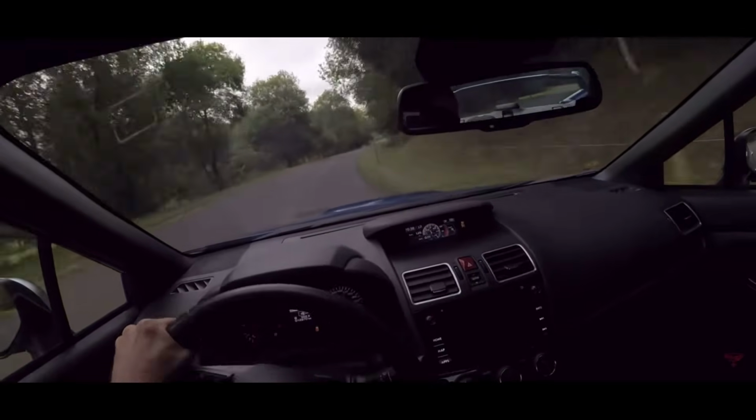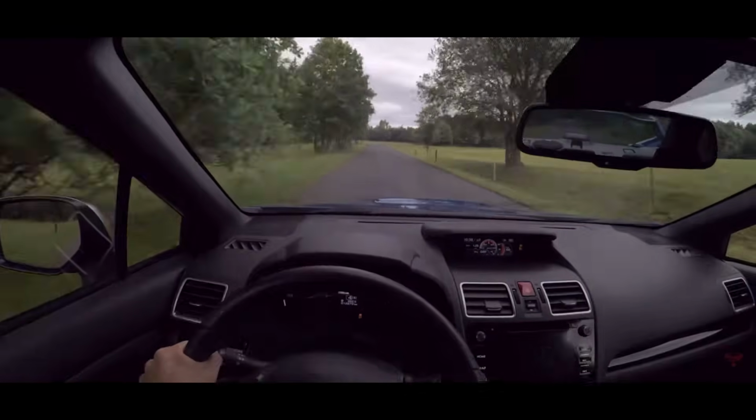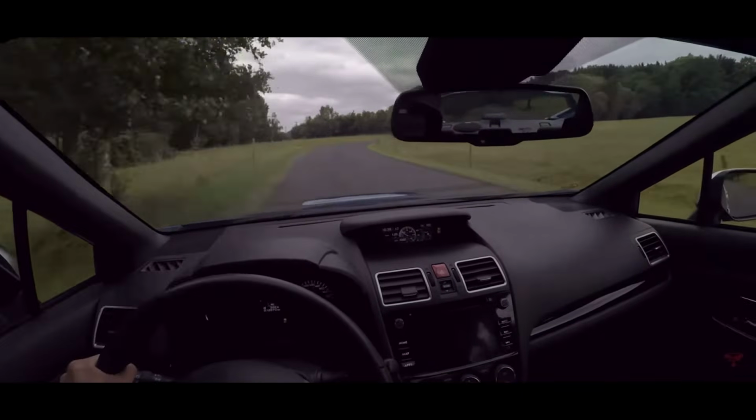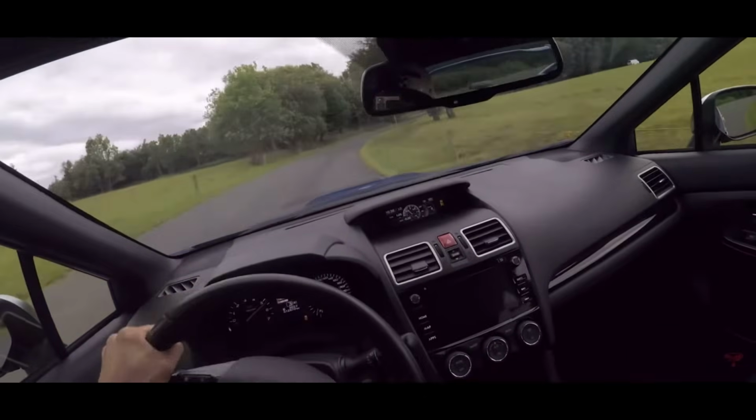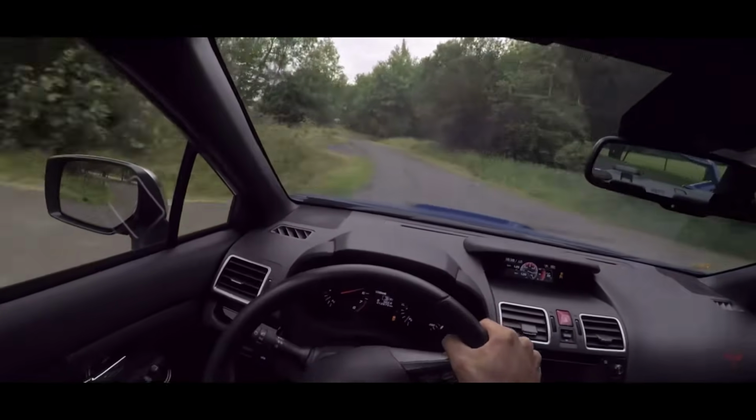This makes the WRX one of, if not the best choice to first get started into your rally adventures. I would highly recommend looking into one of these or an Audi Quattro. Those are the only two cars that I would think are your best bet if you're trying to get started into rallying.